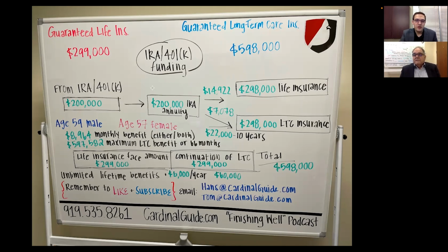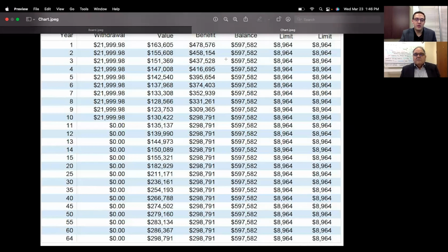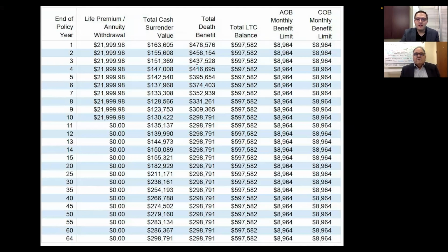I'm going to switch over now. We're going to look at how this actually works behind the scenes. So we're going to show you what's actually happening, what this is showing is that $22,000 a year, how that's being paid out. I want to point out the cash surrender value in the policy, so if you canceled this in the first or second year, which you don't buy this with the intention of doing, we'd really never see this happen.